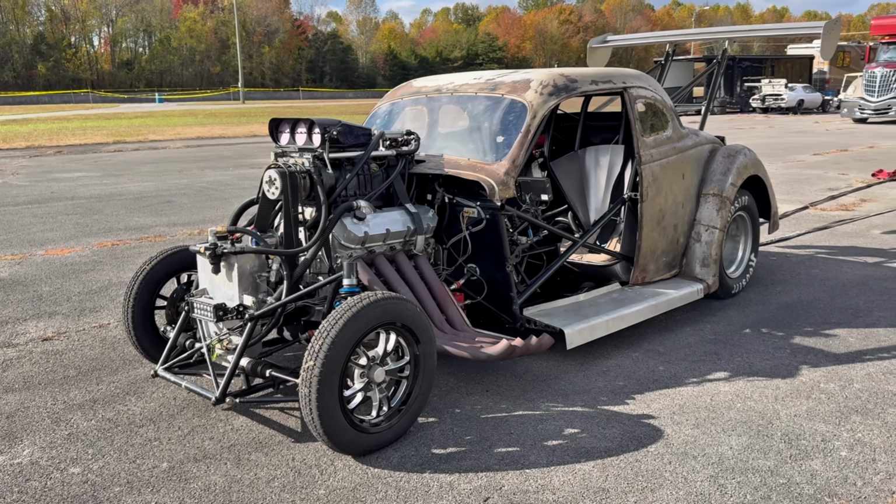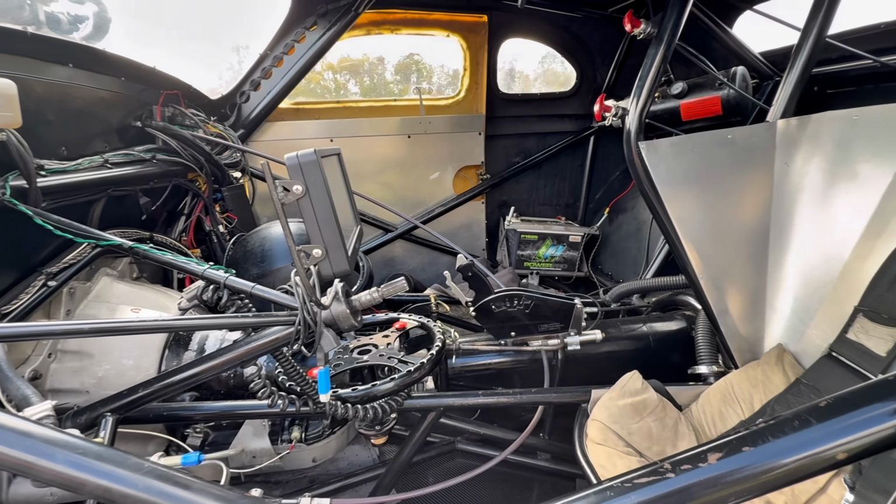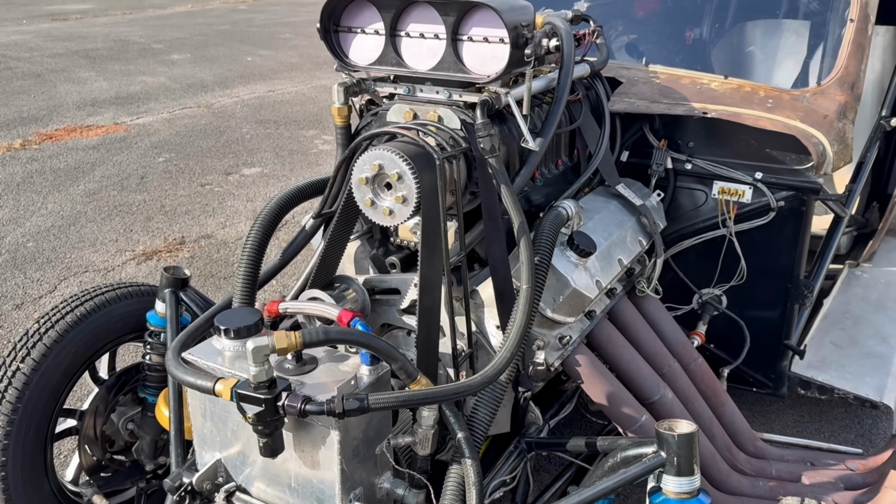Name's Devin Grace. I drive a 1936 five-window coupe called the Witch Doctor. It's powered by a roots-blown 540-inch big block Chevrolet.